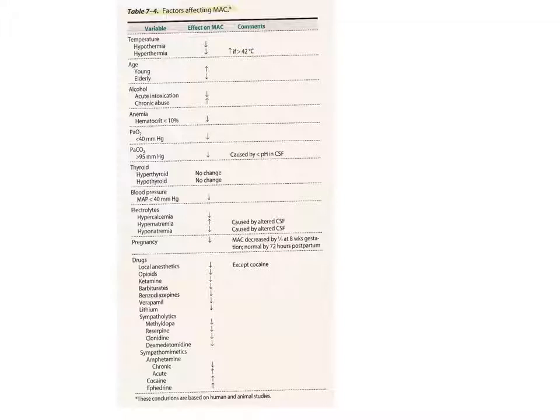But anyway, so chronic abuse is the requirement, because basically they need more. Okay, anemia, interestingly, a hematocrit less than 10% lowers the MAC.